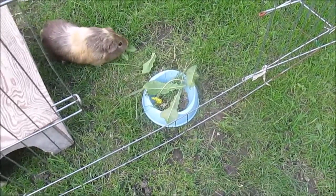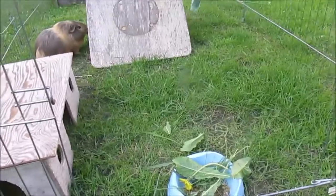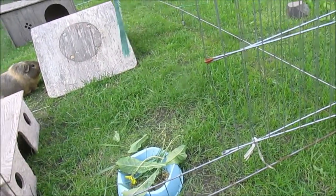And here's just the pears. They've actually got some of the flowers, as you guys can see. Archie's just... Oh yeah, he is just munching on some of that now.